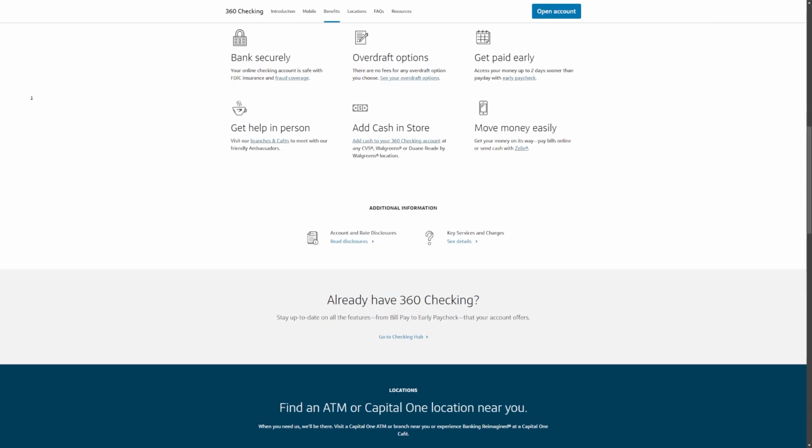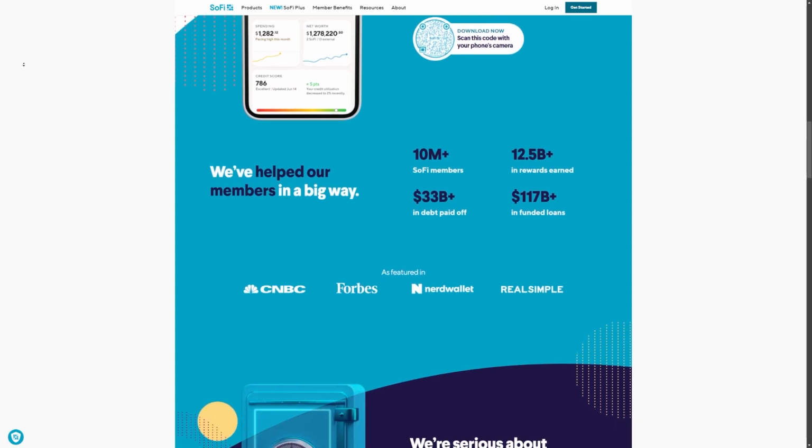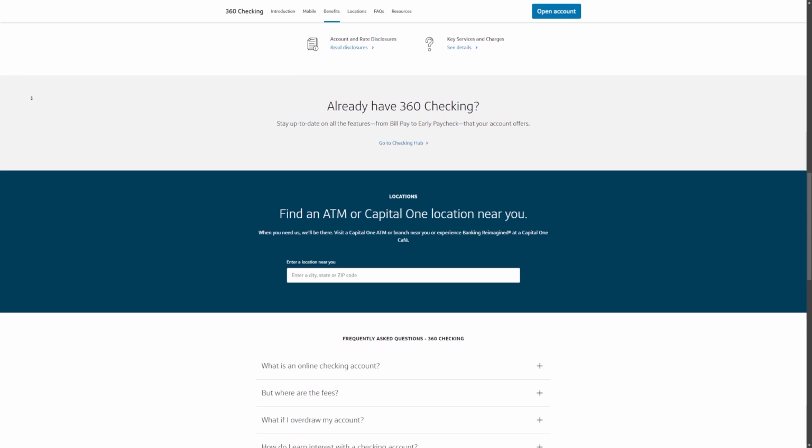What about credit and debit cards? SoFi offers a cashback credit card that integrates with SoFi Invest. Capital One, on the other hand, gives access to Capital One's wide range of cashback and travel rewards credit cards.